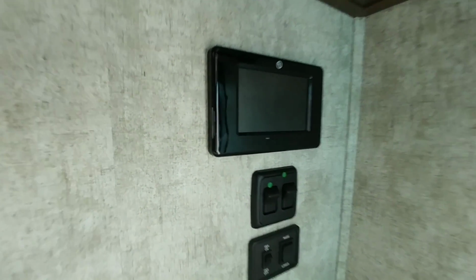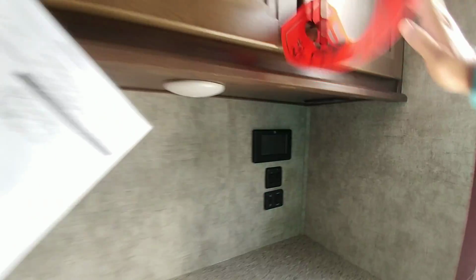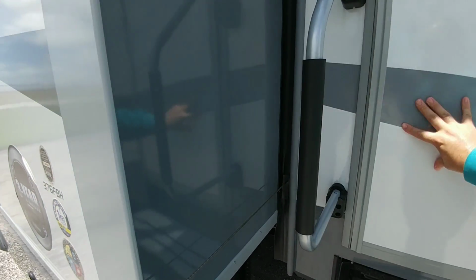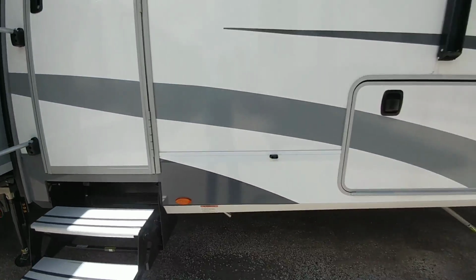Here's your LCI Controls. You can control things like your slide outs and your leveling jacks directly from the touchscreen there. Very, very nice unit. This is definitely a coach that if you have a larger family, you might want to consider.